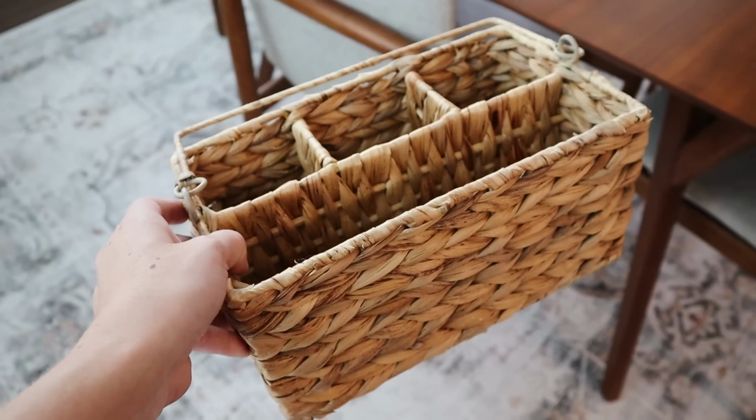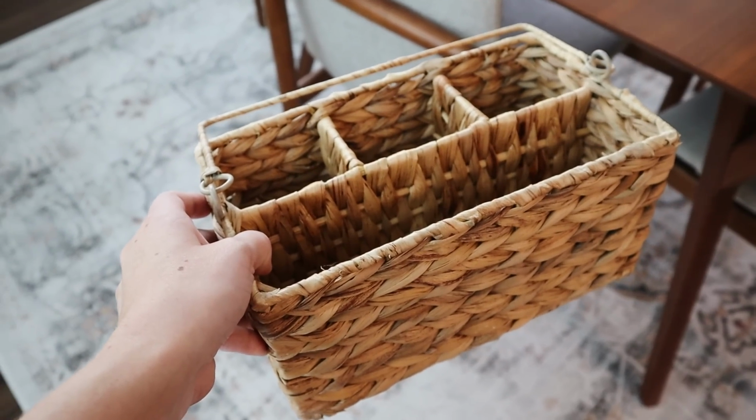Okay, so we've decluttered a lot from this cabinet already. Now it's time to organize it. And as I was looking at this space, one of the biggest problems I identified was just the fact that we have a lot of entertaining supplies in here and they just kind of get all jumbled up together. And so I figured one perfect solution, not just for storing the items, but also for when we had guests over, would be to use a utensils caddy with separate slots for each of the items we had. So this is the one that I picked out.